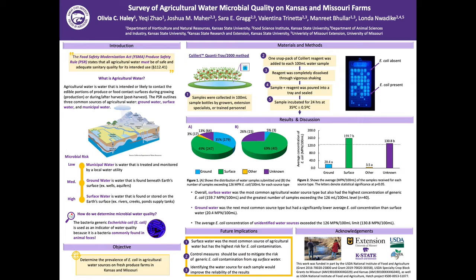Alright, so tell me if these symptoms sound familiar. Stomach cramping, nausea, vomiting, and many trips to the bathroom. Did you get it? I'm describing the many symptoms of foodborne illnesses. According to the Centers for Disease Control, 48 million Americans will catch a foodborne illness each year. That's 1 in 6 Americans.